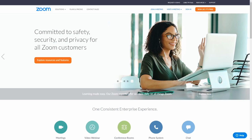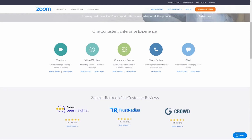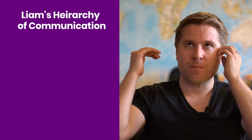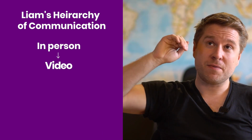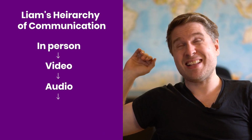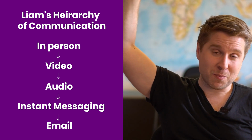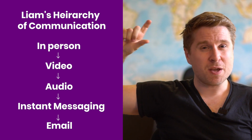If you're interested in a paid solution, Zoom is probably the one that I would suggest. It is a more advanced video conferencing tool. I have this adage that in-person beats video, video beats audio, audio beats instant messaging, and instant messaging beats email. So because we can't do in-person, unfortunately, right now, video is the most information-rich source to be able to interact with your employees. So Zoom is the best bet for that.